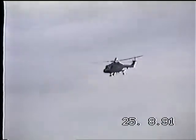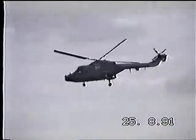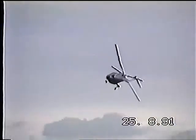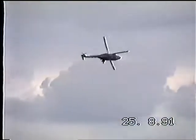Both are based with 702 Naval Squadron at Portland. It's the Lynx training squadron, training all aircrew and maintainers for frontline service in ships, fighting at sea, both frigates and destroyers.